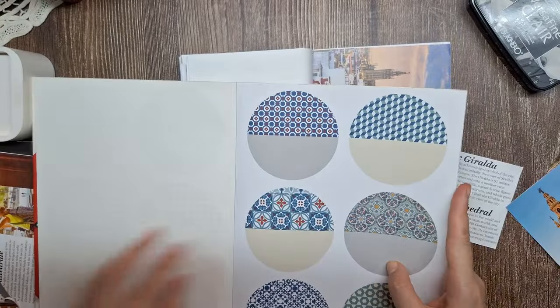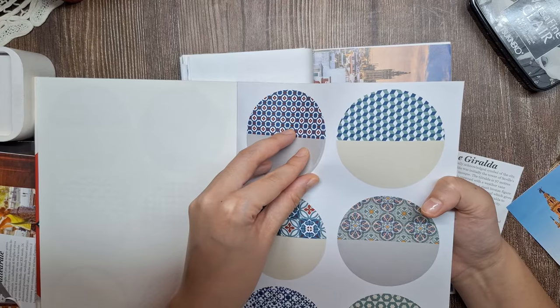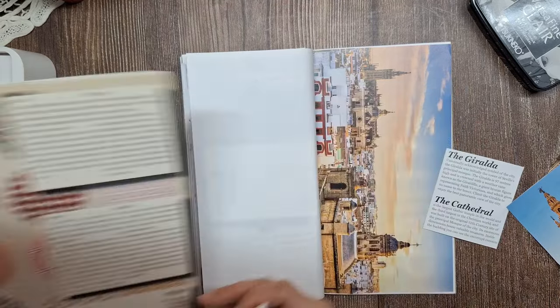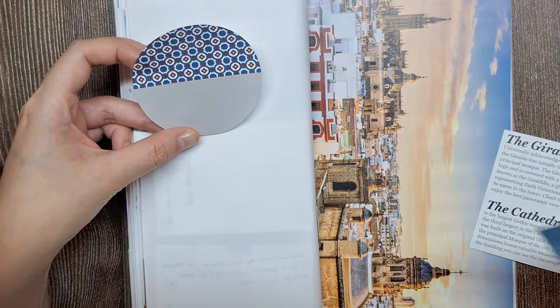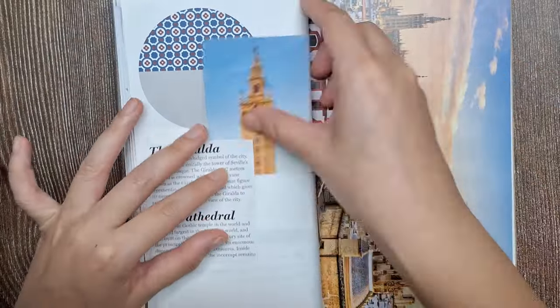To add decoration and visual interest to our page, I'm using a large circle sticker from the Pepin Press European Tile Sticker Album. The intricate tile design of the sticker complements the architectural beauty of the cathedral and bell tower, creating a cohesive and stylish look.